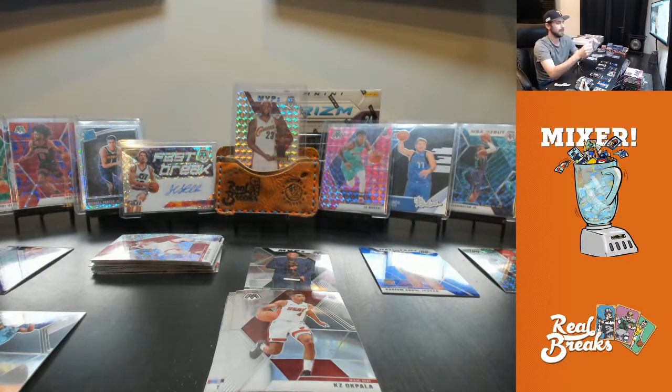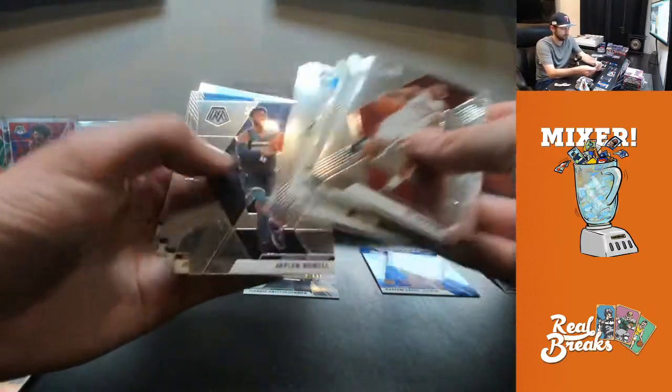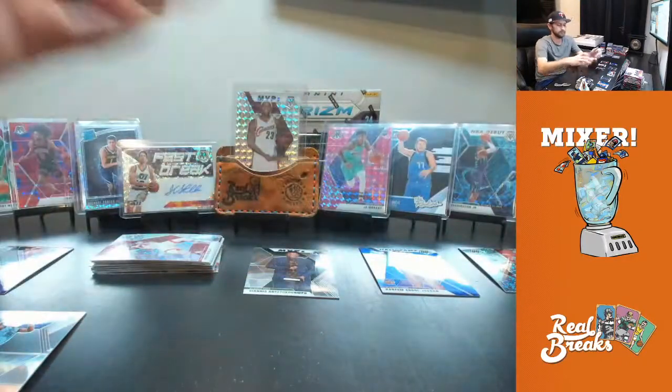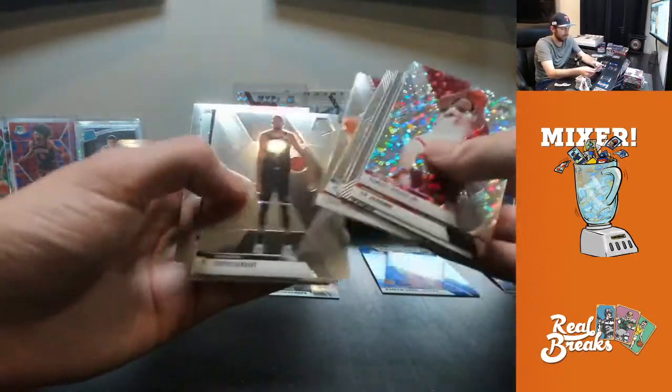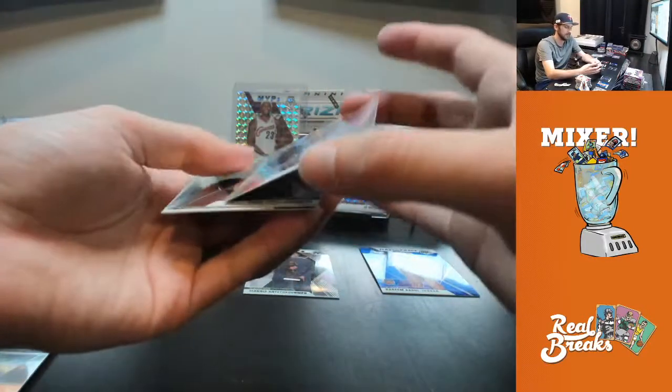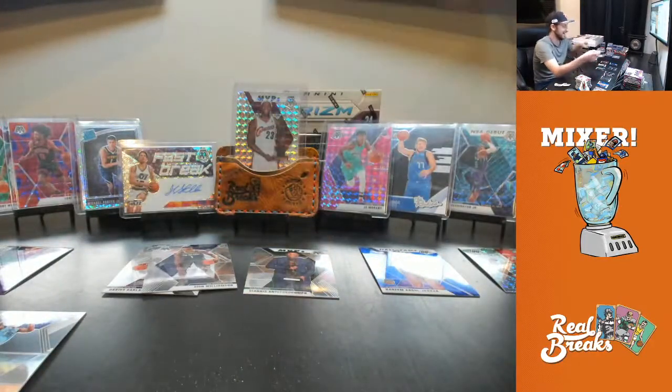Let's see, I gotta grab a couple more top loaders here. Sounds good, Kyle. See if we got anything right here at the end. There we go. PJ Washington Jr., Disco variation and Zion base behind it. Sweet. Good way to end.